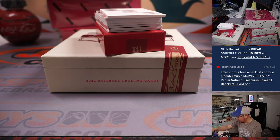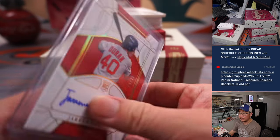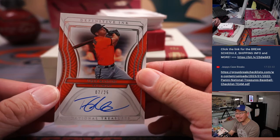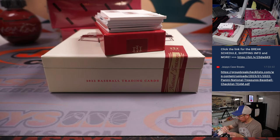Jarren Duran, hungry like the wolf. 4 out of 25, Ed P. and Boston. We got Trey Mancini, 7 out of 25. Definitive Ink autograph. And that will be for Kevin and the Orioles.